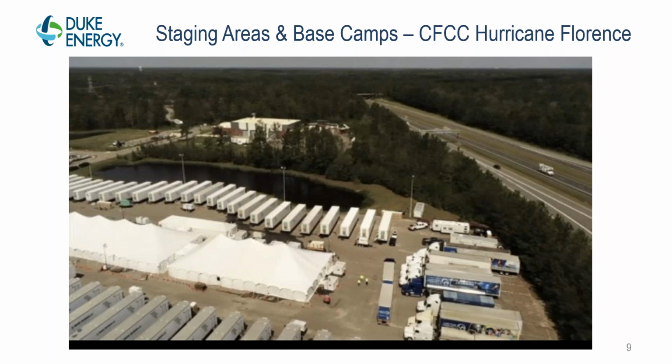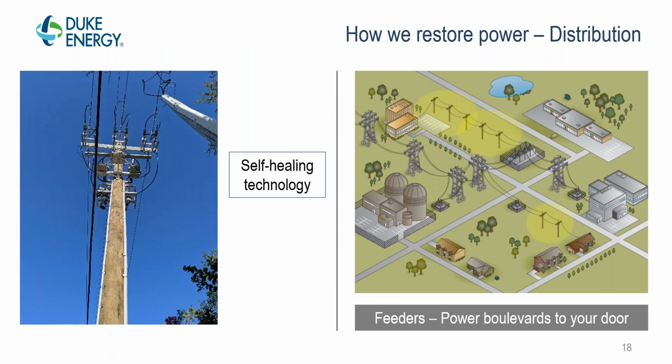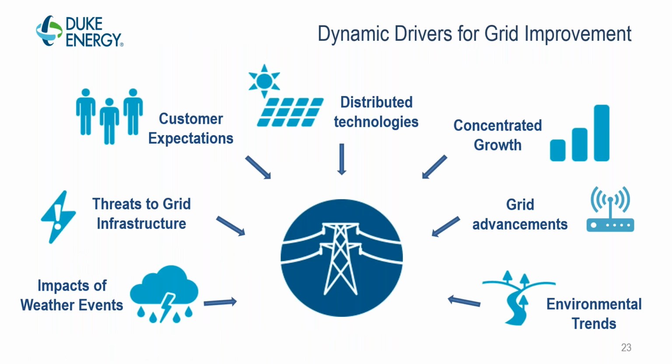Okay, good. Thank you. All right, so we'll just switch gears a little bit and talk some about our grid improvement plans and how this fits in with what we've talked about in terms of preparing the grid for these kinds of major events. And so we've got a lot of drivers right now in place. We've got weather events, which we've talked about for the last half hour. With climate change and everything else going on, that just seems to continue to be a more prevalent trend.